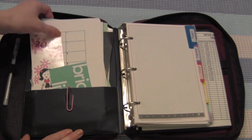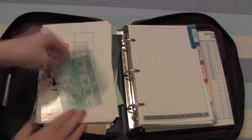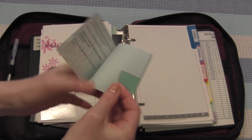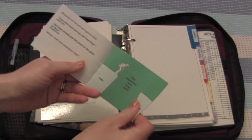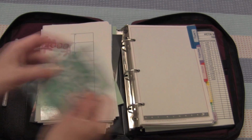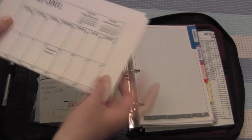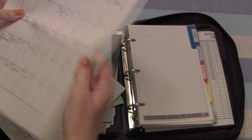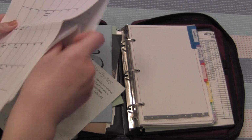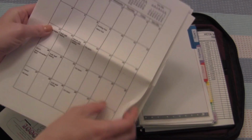And this front pocket looks like it was just kind of a catch-all pocket that I had here. This has a tract that I used when I would go on mission trips and we would witness to people. It's a great tract. A bookmark. This is spring, summer of '01, and it looks like I made a calendar on our computer and then printed it out, I guess, with all my stuff.